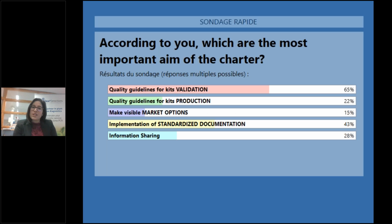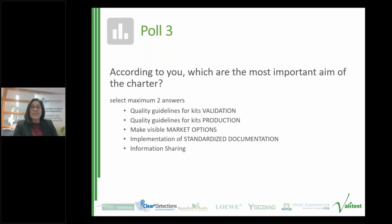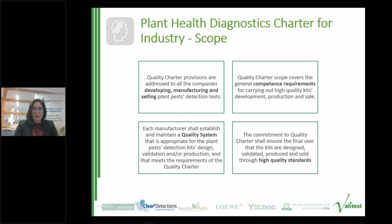Okay, so actually 65% of the audience says that one of the most important aims is the quality guidelines for kits validation, but it's also a significant number of people that find important the implementation of standardized documentation. Thank you so much for your feedback. I think this tells that indeed the charter as it is and as it's being developed, it will probably be useful, and I think that's very important to hear. So let me continue then forward.